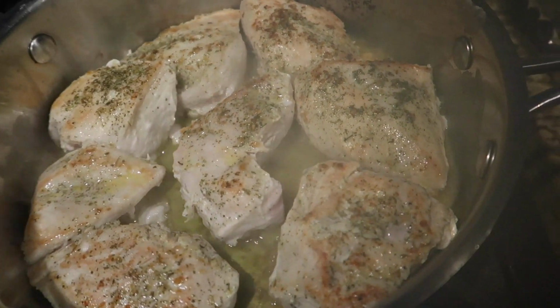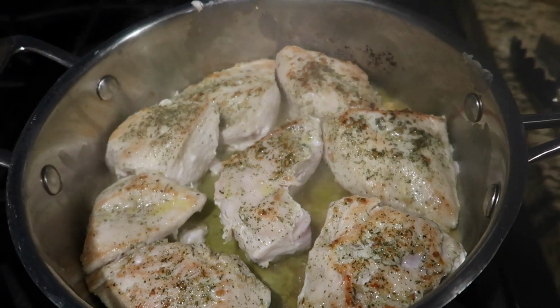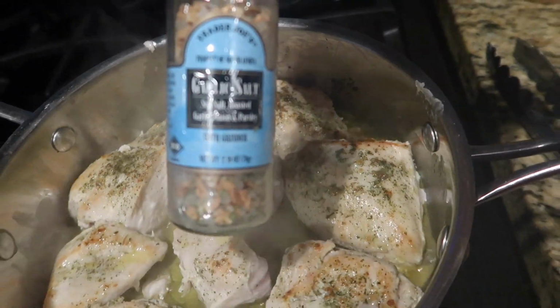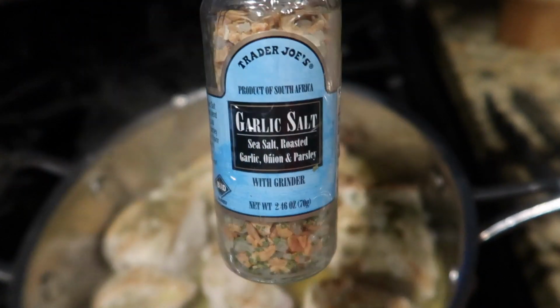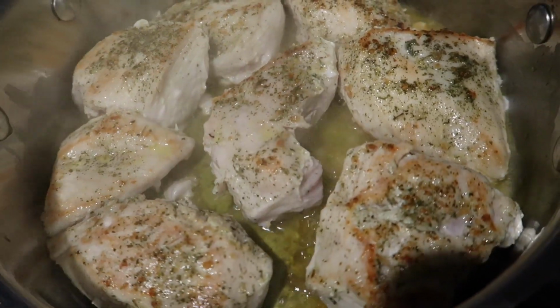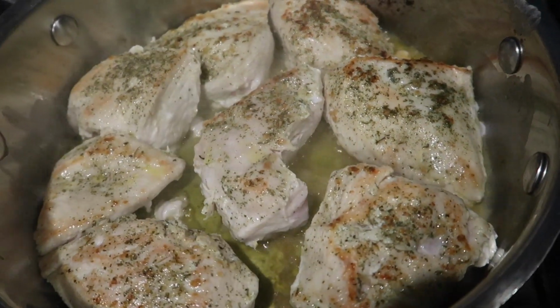Okay, we're about midway through here, and of course it calls for garlic, salt, and pepper. You guys know this is what I use, my Trader Joe seasoning. I just love this stuff. So that's what I put all over it. I just flipped it. It's simmering. It's gonna finish cooking all the way through.